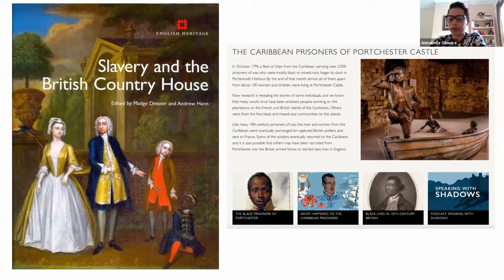The noughties saw groundbreaking work in anticipation of the 200th anniversary of the abolition of the slave trade in 2007. English Heritage commissioned scoping research in 2006 and follow-up research in 2008. The conference followed, jointly organised with Madge Dresser of the University of West England, and the proceedings were published as Slavery and the British Country House in 2013. This book is available to download from the English Heritage website.